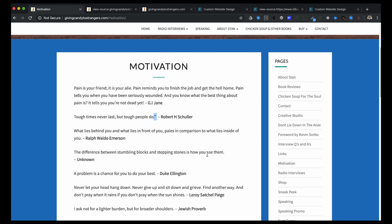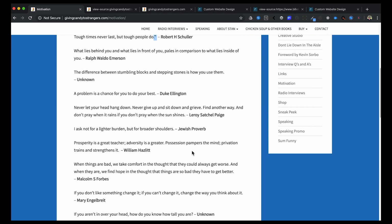And actually, quotes can be kind of tough to style. I spent a good week styling quotes, the style that I use now. So it's not as easy as it sounds, or as easy as you might think it would be. But I would definitely go through this page and style up these quotes and make them look better.